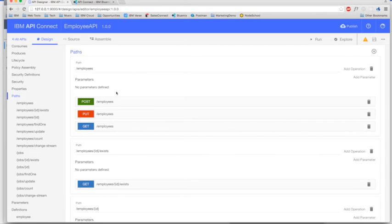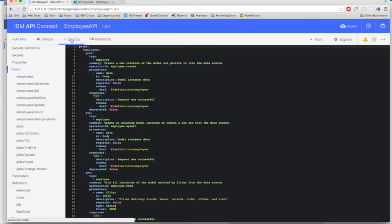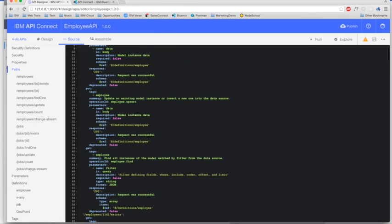Here we can see the paths that API Connect created for us based on our jobs model. We can get a list of jobs, create a new job, update a job, etc. We can also switch over to the source view to see the actual Swagger file.